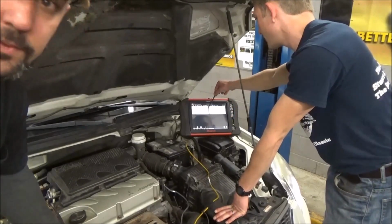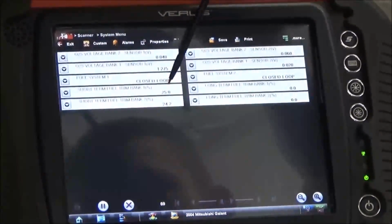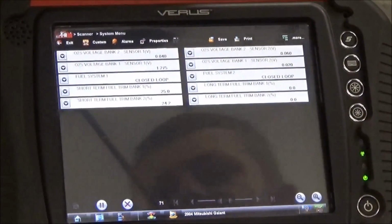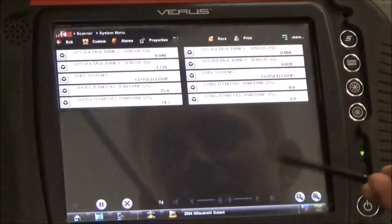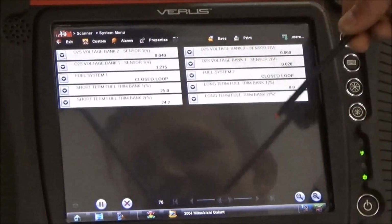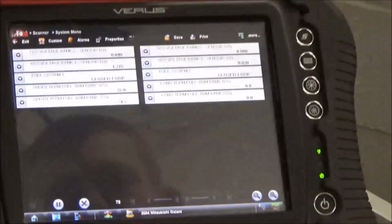For bank 1, because the sensor is apparently pegged high, it's taking fuel away. And then for bank 2, since it's pegged lean, or low voltage, it's adding fuel. And both of the banks are closed loop, so it's trying to compensate, it's trying to get the oxygen sensors to react, and it's not getting anywhere.